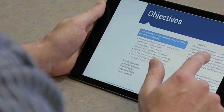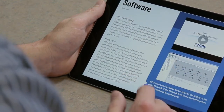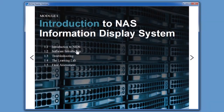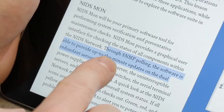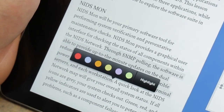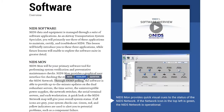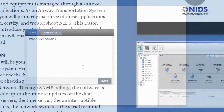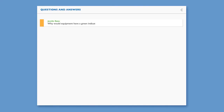A clean, minimal, visually appealing layout ensures that learners experience familiar textual content navigated by standard hyperlinks, referencing select portions of the course. In addition to standard note-taking and highlighting capabilities, the platform allows FAA trainees to attach questions to blocks of text. These questions are then sent to instructors or classmates in context with the relevant course material.